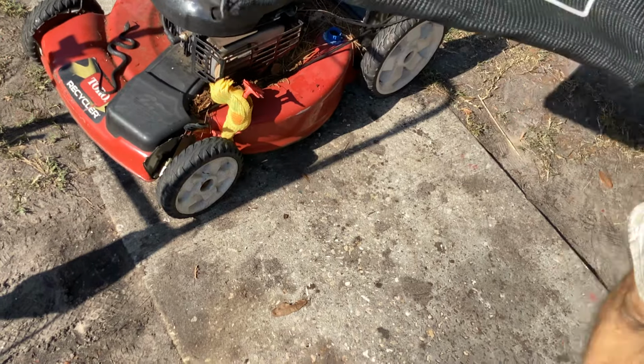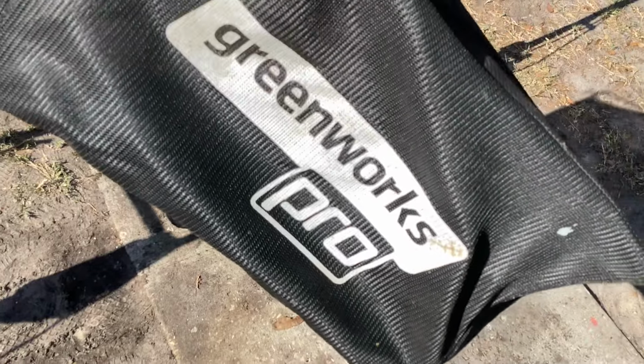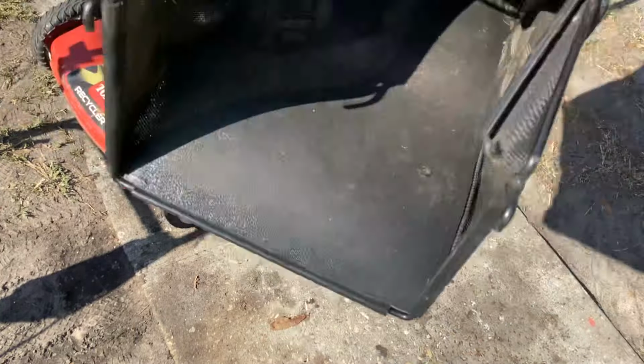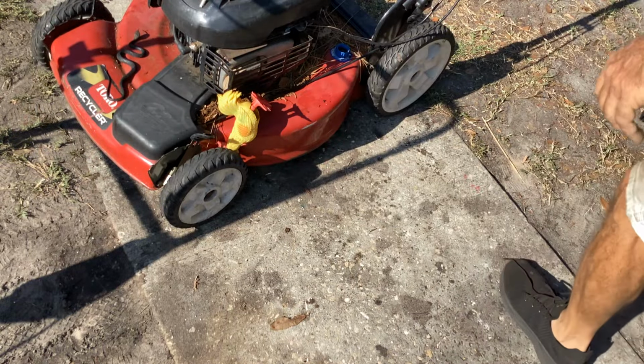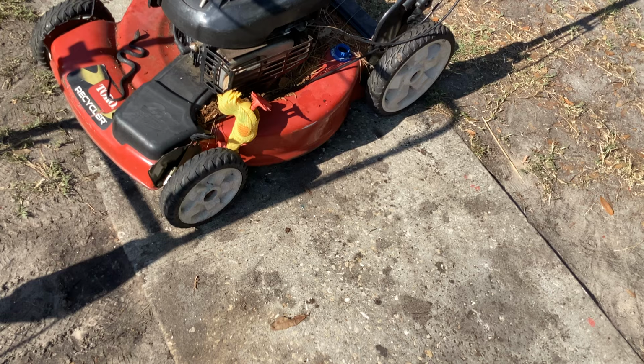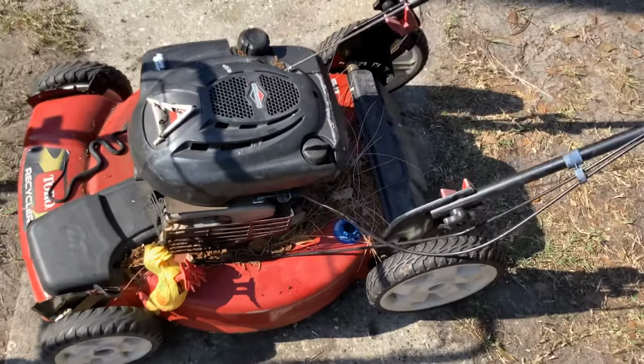Okay, what do we got? We got a Greenworks bag. I told him to give me bags if he found them. So we'll put that in the bag pile and wait for a machine to come in without a bag.